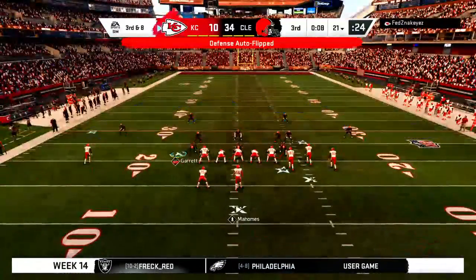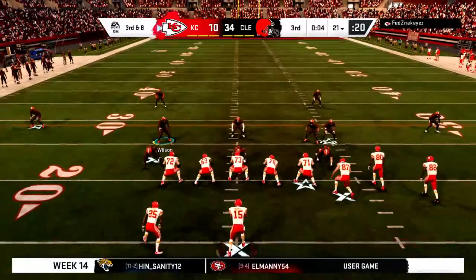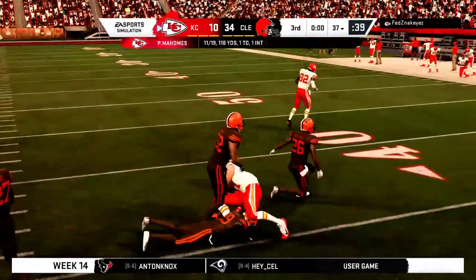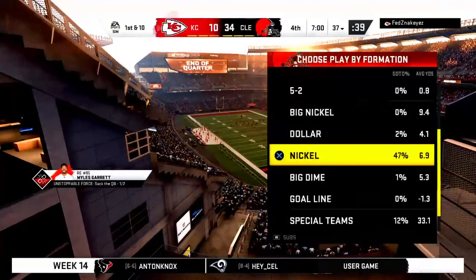This offense in desperate need of a conversion as they come up on 3rd down. Working from the gun, Mahomes. And it's complete to Kelsey. And he'll be brought down on what's going to turn out to be the final play of this 3rd quarter.